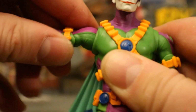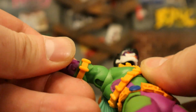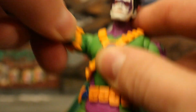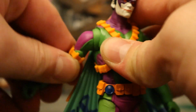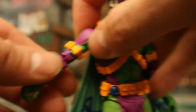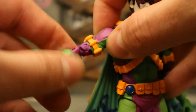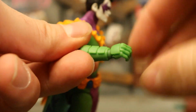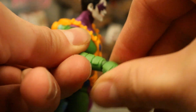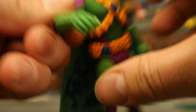Shoulders, a ball joint. Goes out about 90 degrees, up, down, around, all that good stuff. He's got a butterfly joint between his shoulder and chest, to increase the range of motion and cover the large gap that would be there. Bicep cut below that. Double jointed elbows below that. His wrist can rotate and is going to be hinged as well.